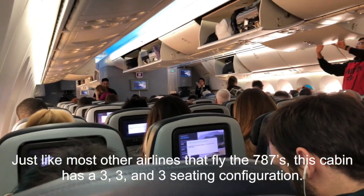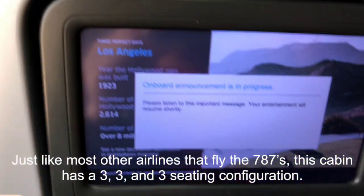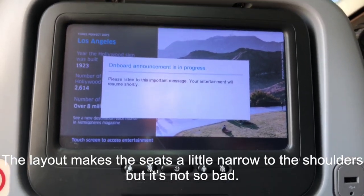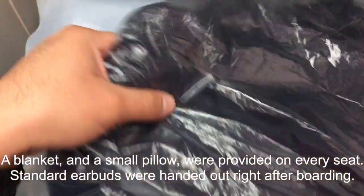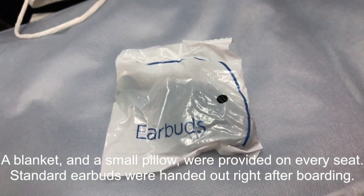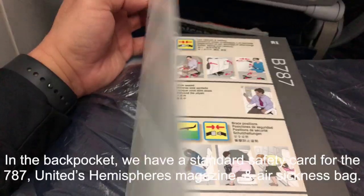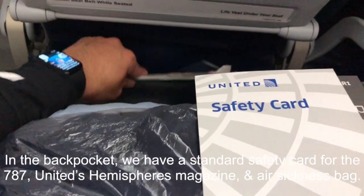Just like most other airlines that fly the 787s, this cabin has a 3-3-3 seating configuration. The layout makes the seats a little narrow at the shoulders, but it's not so bad. A blanket and a small pillow were provided on every seat. Standard earbuds were also handed out right after boarding. In the back pocket, we have a standard safety card for the 787, United's Hemispheres magazine, and an air sickness bag.